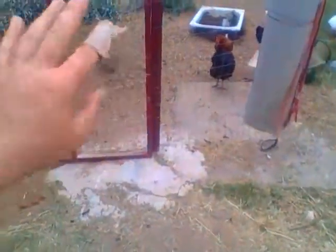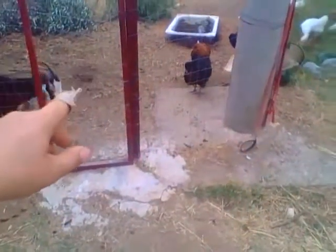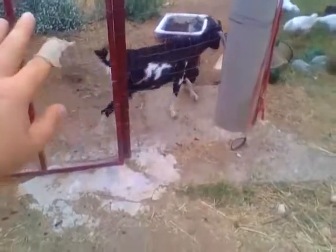And then I've got a few chickens here, and they're going to start laying eggs pretty soon, possibly sometime next month. These chicks, which are now hens, will start laying eggs. So that's all good.